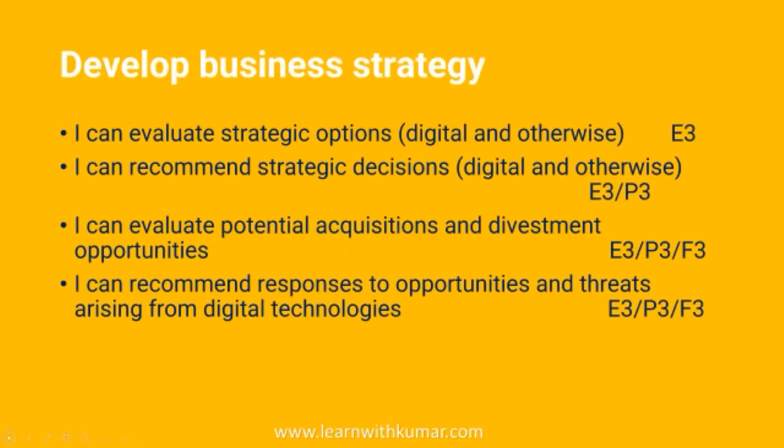This is CIMA Blueprint. Whenever you write the answer, you should be able to demonstrate, if it is about digital, I can evaluate strategic options. So maybe the strategic option may be to acquire a new airport, maybe to construct a new airport, maybe to take it on concession and manage the airport. So you should be able to evaluate suitability, acceptability, feasibility. I can recommend strategic decisions. Having evaluated, you should be able to recommend. I can evaluate potential acquisition, divestment opportunity.